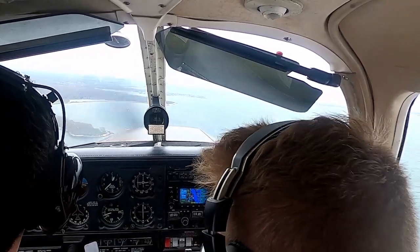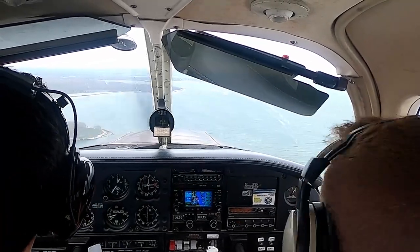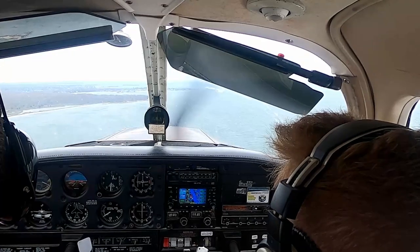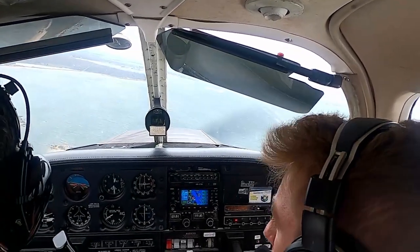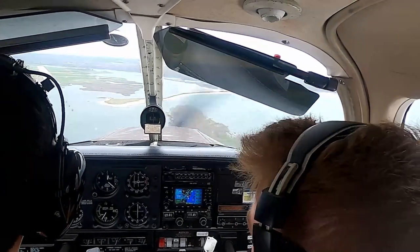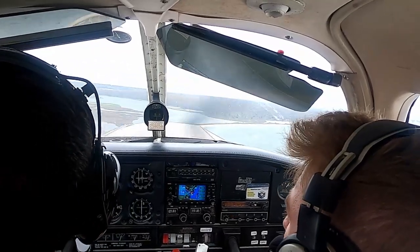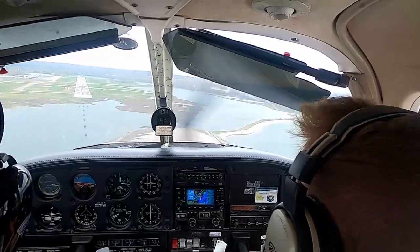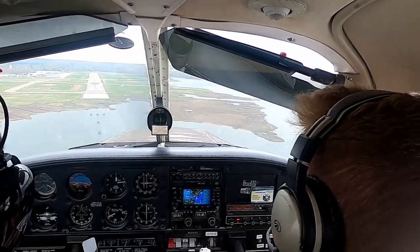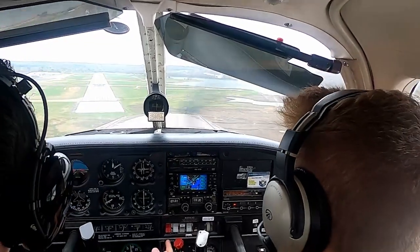Our ground speed right now heading right into the wind is 50 knots. Wow. 49. 48. 47. Okay, glide slope feels pretty good, 75 I'm holding. Getting a little fast, a little high.